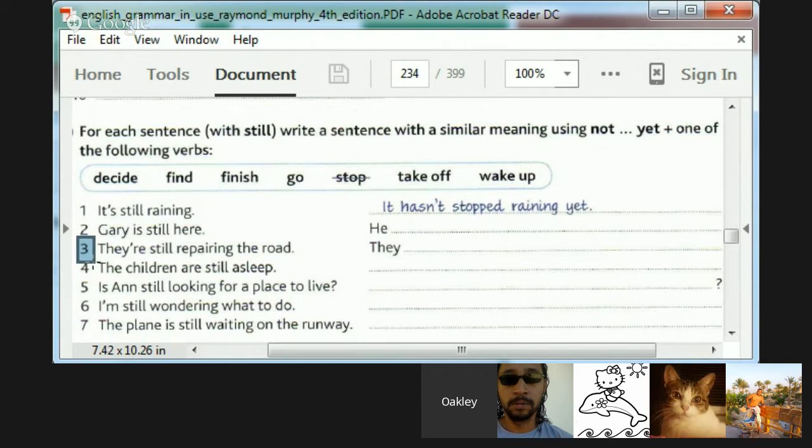All right. Heidi, again, Heidi. Yeah. Oh, there you are. Okay. Great. Number 3. They haven't finished repairing the road yet. There you go.